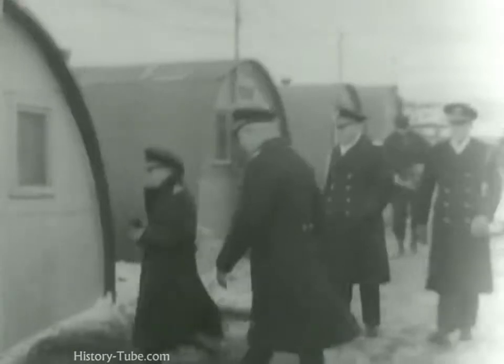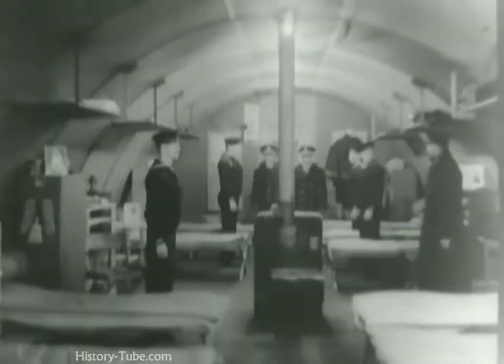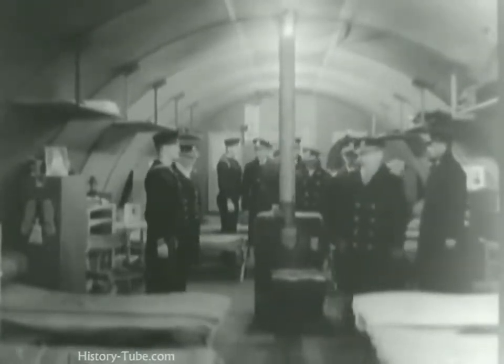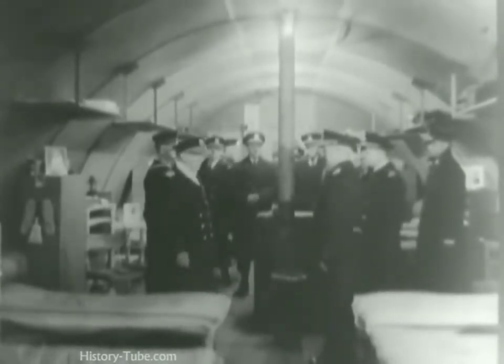The completed camp, awaiting official inspection by Admiral Kaufman and his staff. Warm, well-lighted, and comfortable. The old galley and the new.